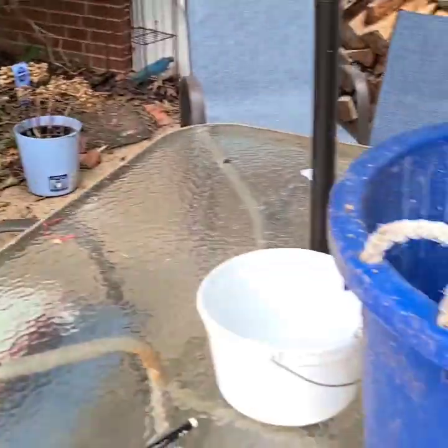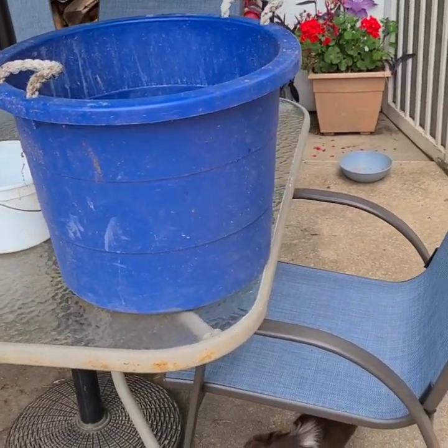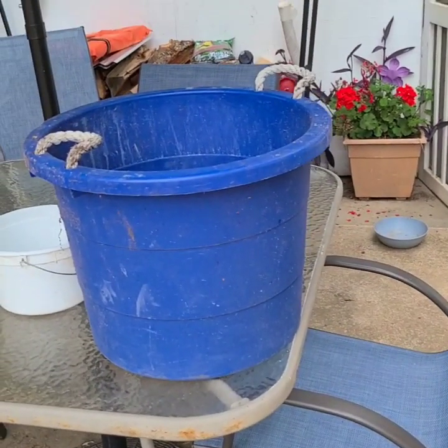Question of the day. Will they stay in this bucket that I have here? Let me show you. For the ride over to the duck house, to the Quack Shack. I guess the answer will be, we'll see.